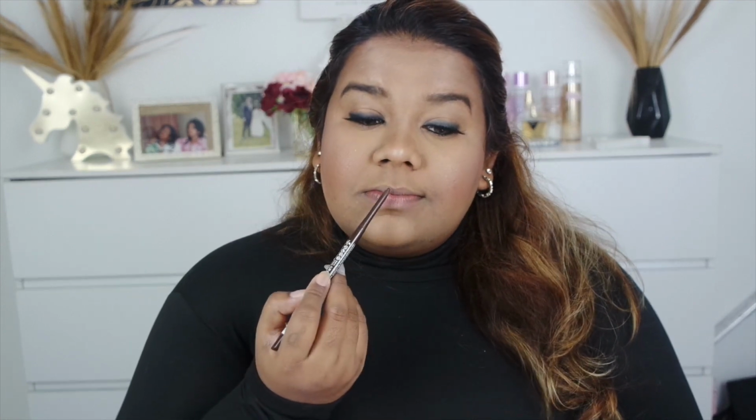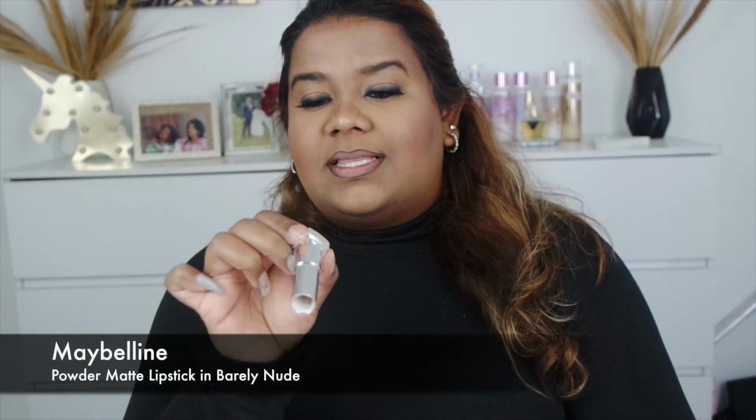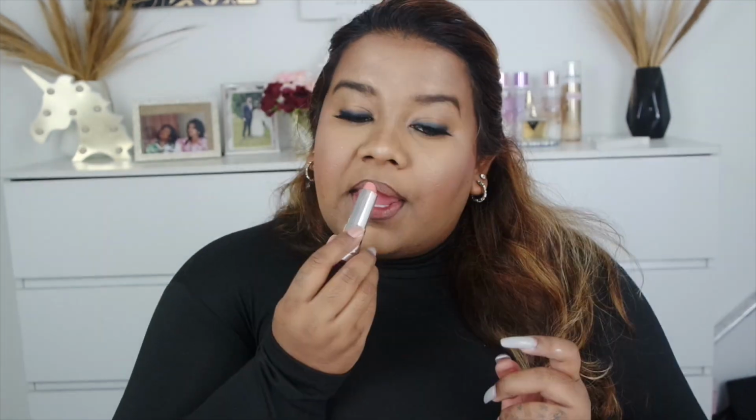Okay, last but not least, lips. I'm going to be outlining my lips with a brown eye pencil from Essence, because it's so hard to look for a brown lip pencil here in Malaysia. So I'm just using an eye pencil, very lightly though. I'm using the Maybelline, the one that looks like this, Maybelline in the shade Barely Nude.